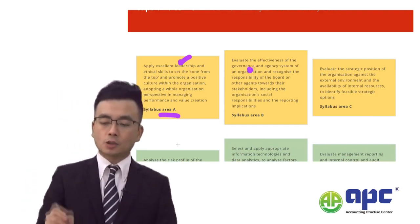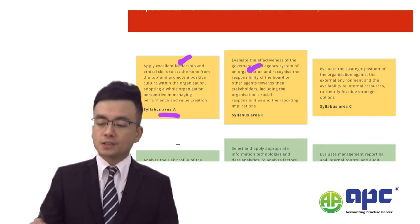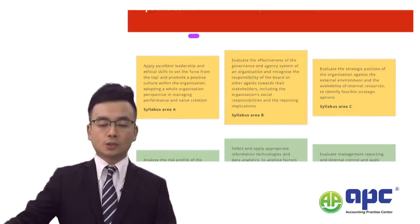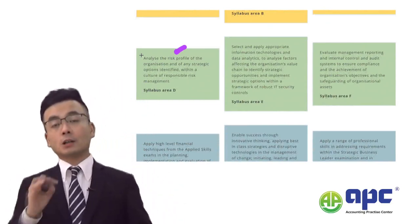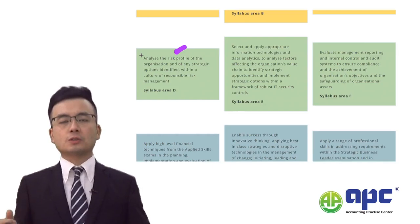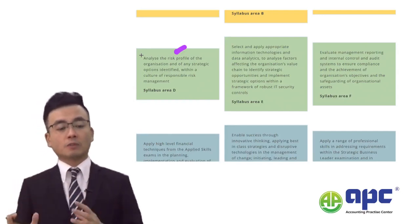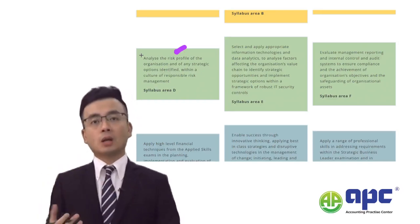Syllabus area B talks about corporate governance, so make sure you notice that this will be the theoretical part of your syllabus. Syllabus area C is about strategy, including using PESTEL and Porter's Five Forces model and so on. And we've also got syllabus area D, analysing the risk that the company is facing. Of course, that would be part of accountability according to the UK Corporate Governance Code, so make sure you're ready for that using a framework. You're not required to know quite a lot of frameworks when dealing with risk, but using one framework will be absolutely enough to show the holistic view.